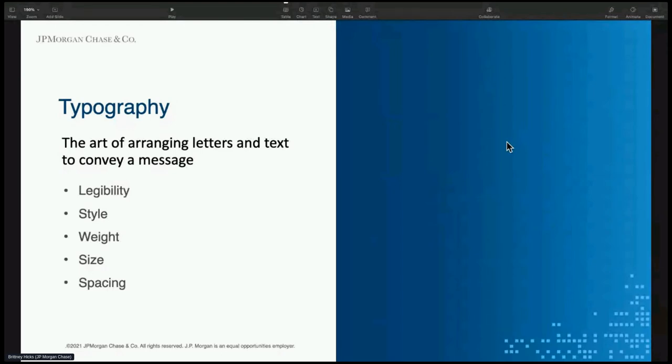Then I want you to know the definition, in a more muted color as well as a smaller font, and you'd have a bullet list of some of the key details of typography. That's one of the ways you can arrange the letters and text on the screen to convey your message. Some of the key things to note about typography are legibility, how easy it is to read, and the style of the text, just like color, just like structure. Everything you have conveys a certain personality, and you want them to all be uniform. You also have weight. Is this more bold? Is it thin? Is it light? Or is it just medium?